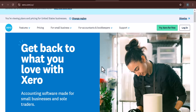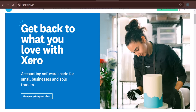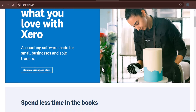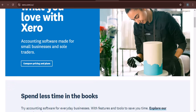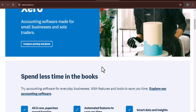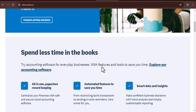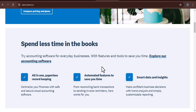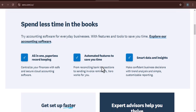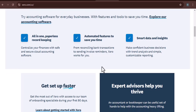Factor 4. The complexity of your business. The complexity of your business operations will also influence your learning curve. Simple businesses, sole proprietorships, and small businesses with straightforward transactions will likely find Xero easier to learn. Complex businesses. Businesses with multiple entities, inventory management, and complex tax requirements may require more time and effort. Don't worry, Xero is designed to handle a wide range of business needs. As your business grows, you can gradually explore and implement more advanced features.